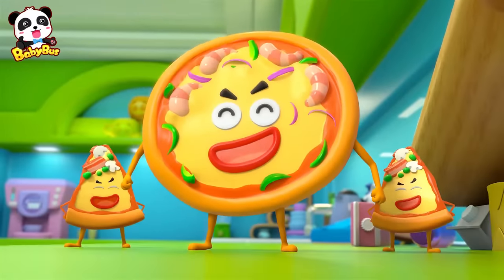Candies. Run, run, run, run. T-Rex is coming. Five little candies. Watch out! Let's travel around the awesome toy land.